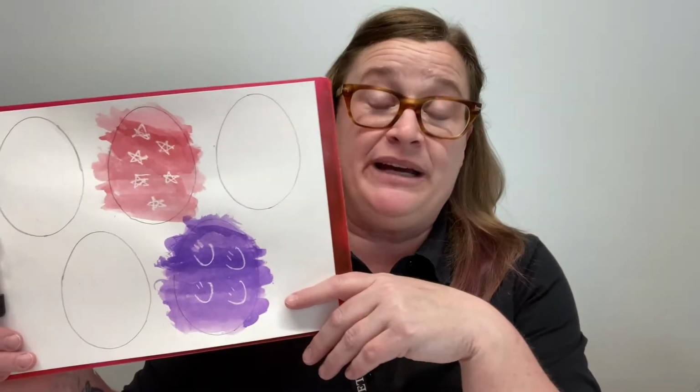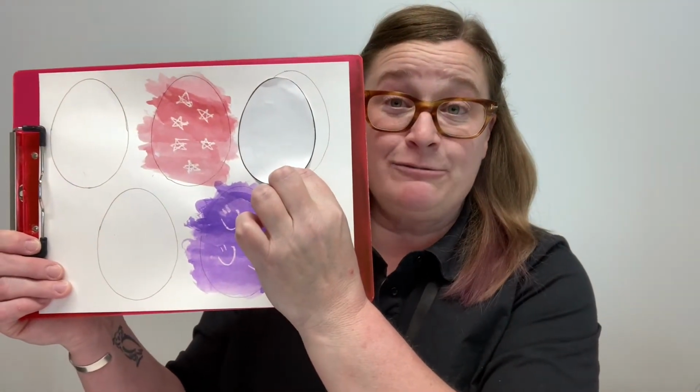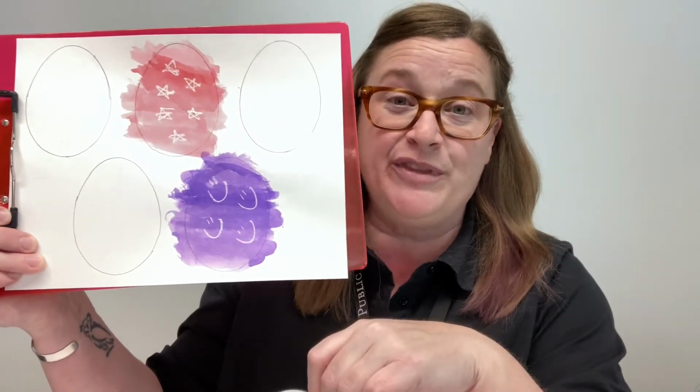But they're good for a lot longer than real eggs. What you're going to need is a piece of paper, and you can either freehand draw an oval or have your parents do it for you. You can easily find templates on the internet and print one out, and then you just trace the egg shape onto your piece of paper. I've done 5 here, and you can kind of see where I've already been playing with this technique.